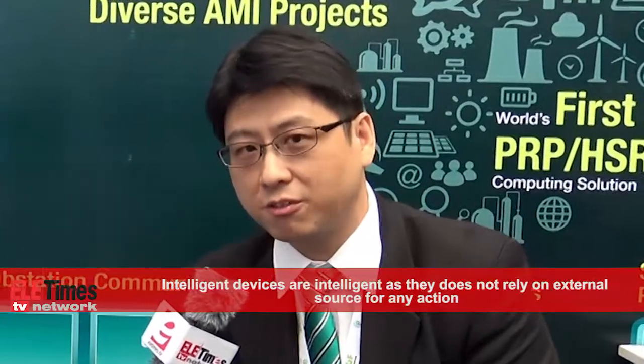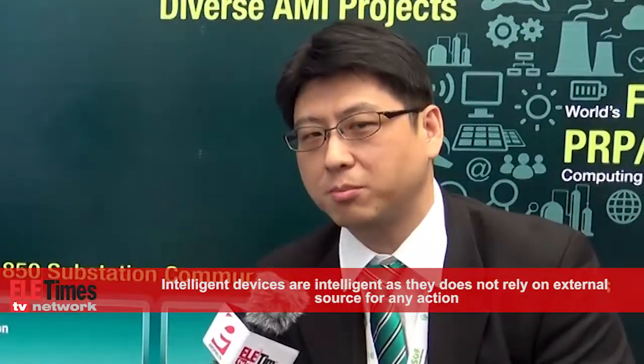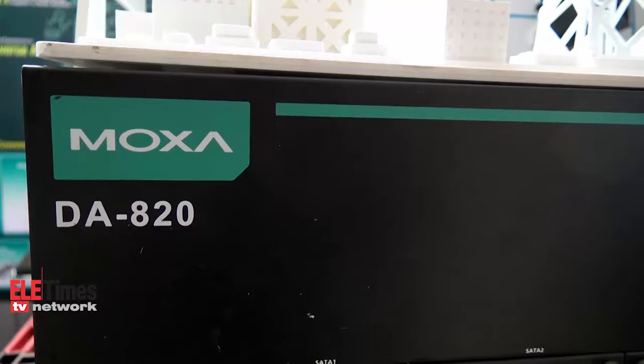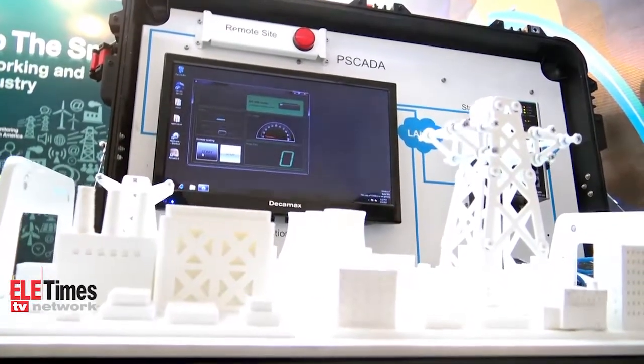So, what is intelligent about it? What is intelligent? It means the devices can think by themselves and do something by themselves. They can make some judgment by themselves. They can take some action in advance, and then show feedback to the control center or the operation system. Moreover, the operation system can also give a simple command to the intelligent devices, and they can take action immediately.